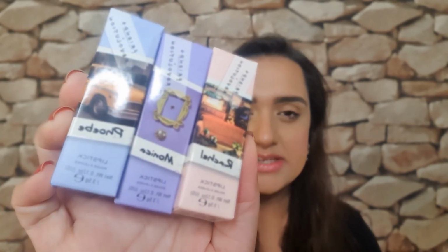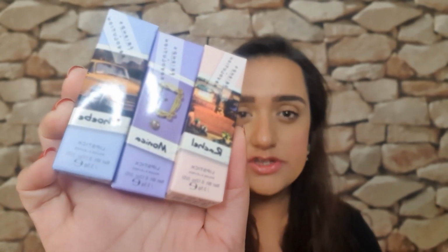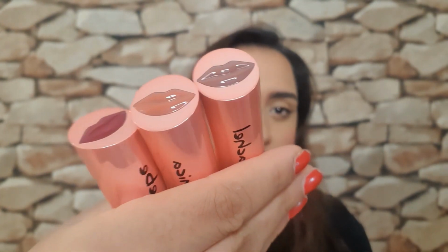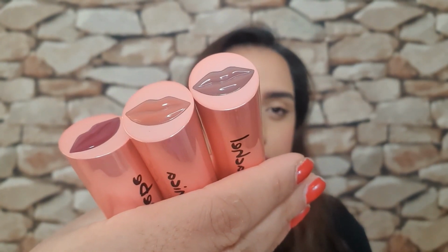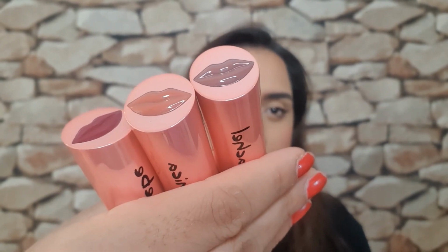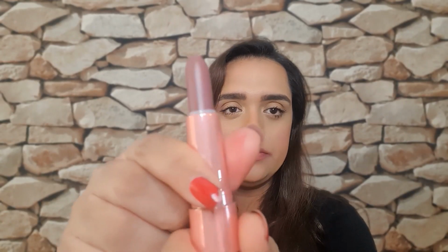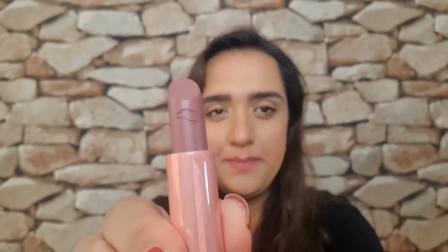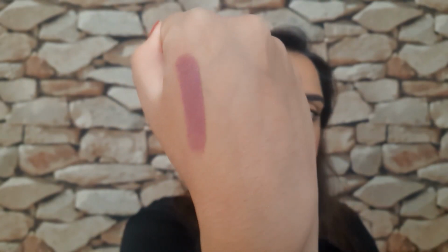Now the lipsticks. Shall we go ahead and try the lipsticks on and start swatching things? So here are Monica, Phoebe and Rachel lipsticks. I'm going to swatch them for you and try them on. So let's try Rachel, which looks like a 90s nude, and then there's a lip embossed on there. Yes, I think that's definitely very Rachel.